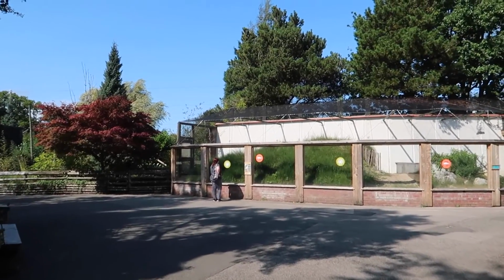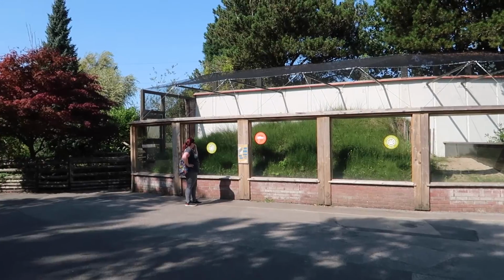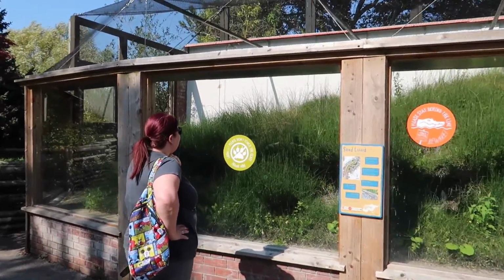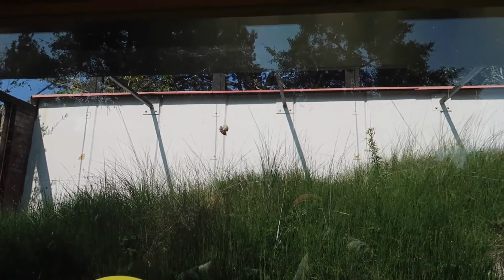Do we think she's found any? Oh, what have you spotted? A bug? A spider? Amazing. Oh wow. Is it a big one? Yeah. She's a garden beaver, isn't she? And she's tidying up a mop.